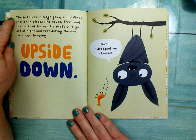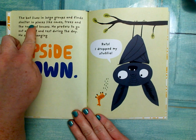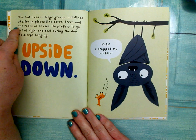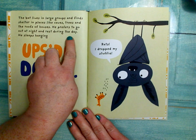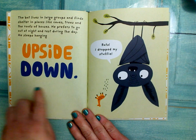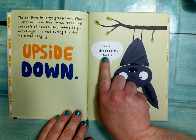All right, here we go. The bat lives in large groups and finds shelter in places like caves, trees, and the roofs of houses. He prefers to go out at night and rest during the day. He sleeps hanging upside down. Rats, I dropped my stuffy.